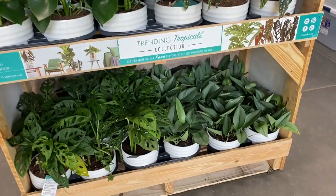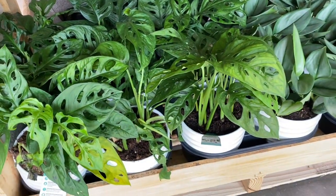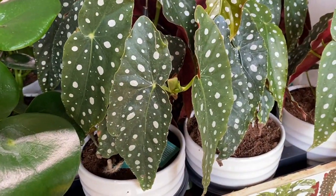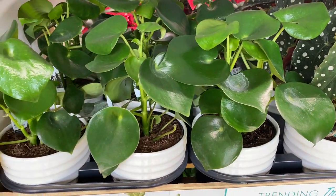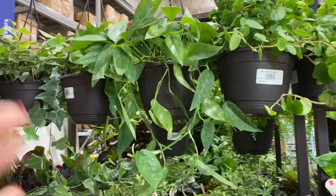And then over here we have the Costa Farms Trending Tropical Display. They have some of the ones that they have not had out since the very beginning. Like this Adansonii was one of the first plants they put out in their collection. Plenty of Trubii Moonlights. Here's the Maculata, maculata whitei, and the peperomia polybotrya. And they're all $20 each.